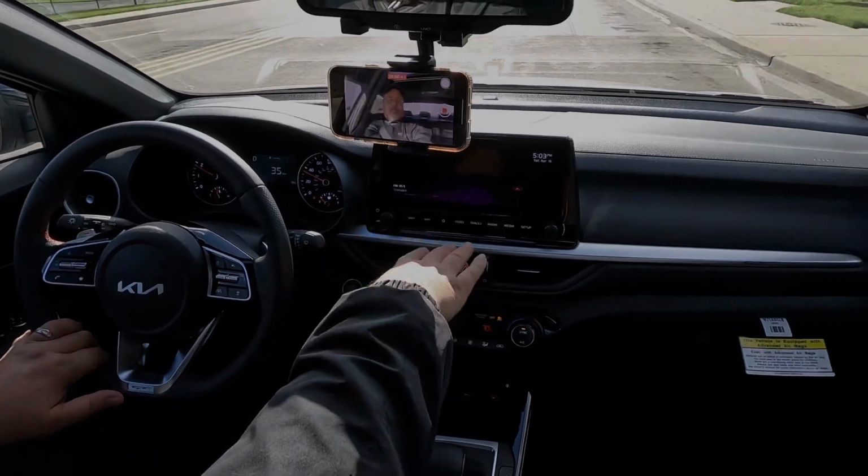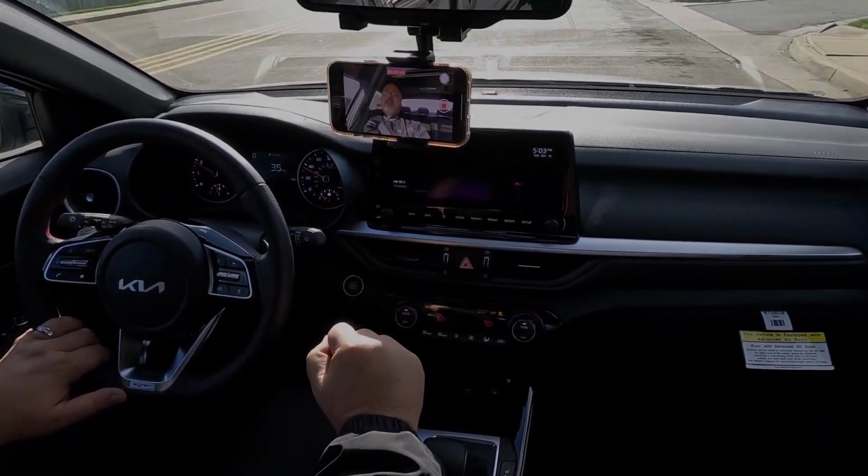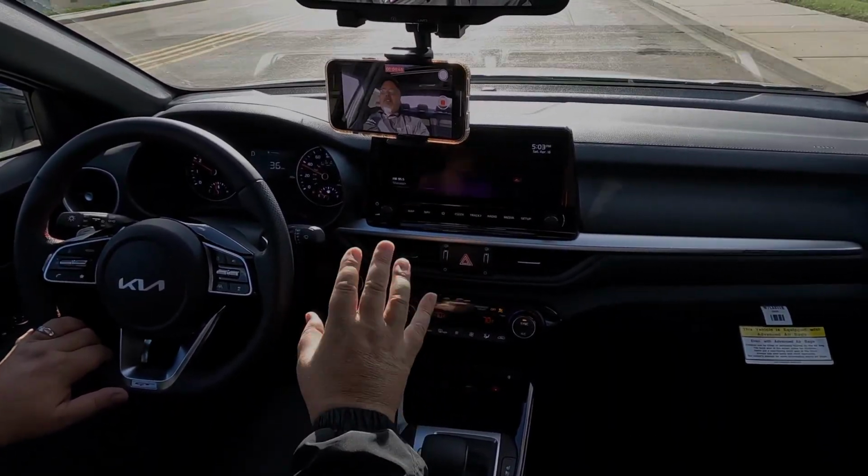It does have a fantastic sound system. I can't play it for you because of the copyright issues with YouTube, but it's a Harman Kardon stereo system, and it cranks. It does a fantastic job. I actually have one in my car. I own a Kia Niro, and it sounds awesome. I love it.